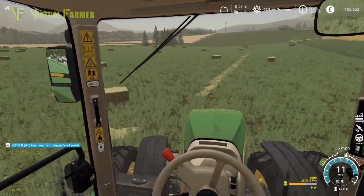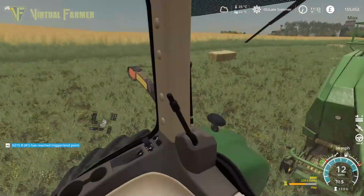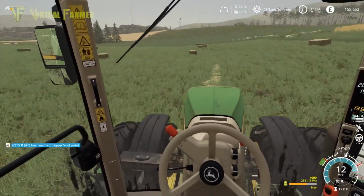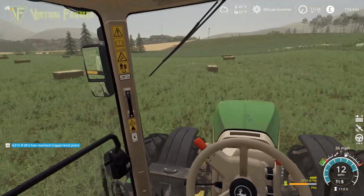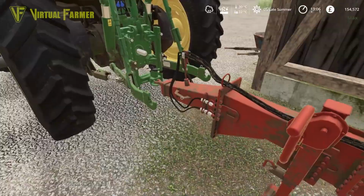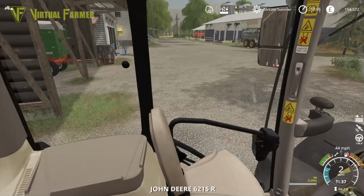I think Chris might have finished down the bottom, so I will get this done, and we might swap tractors again if that's the case. Well, the rain is coming down. It's coming early. It looks like we won't be harvesting anything today.